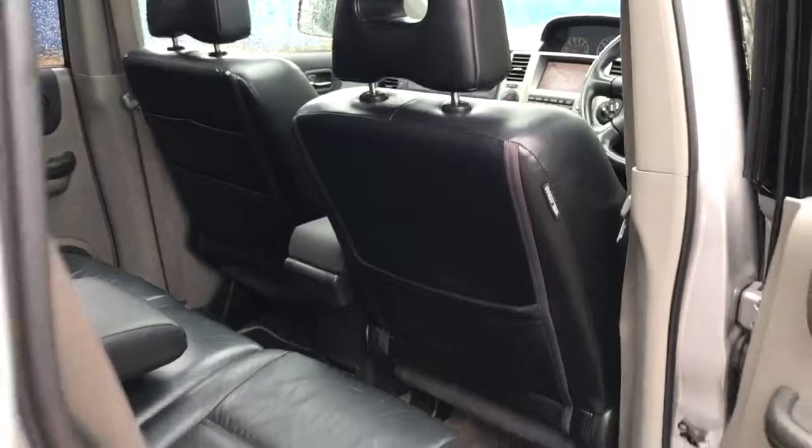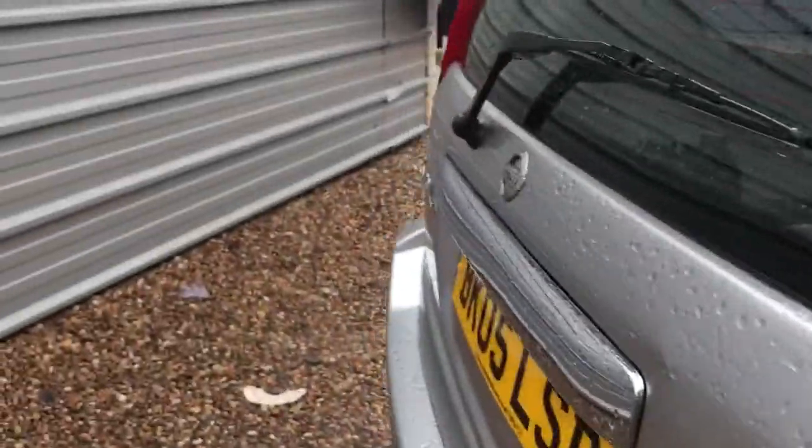And there's that rear leather, which is pretty good. Centre armrest not hiding anything. There we go, centre armrest down. We've got some mats over some mats. Backs of the seats look good. I'm going to take you into the back.